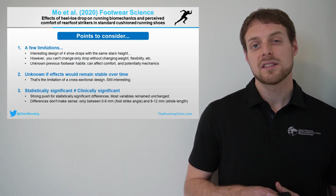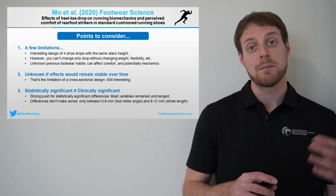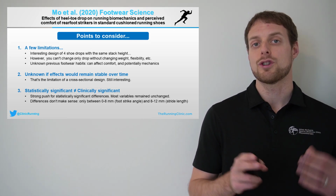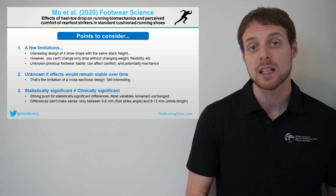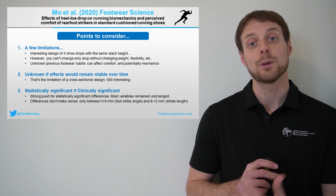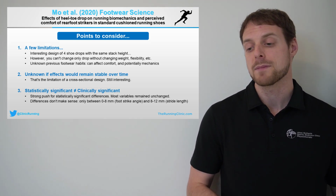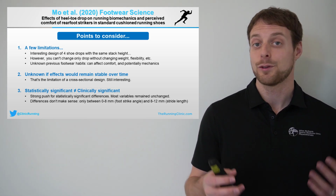Well, it's an interesting study that basically took the same shoe model, same company, and made 4 drops out of it. However, we have to keep in mind that you cannot just change the drop of a shoe. When you're changing the drop, you're also changing the weight of the shoe, you're changing the flexibility, and also we don't know what the runners included in the study were used to before participating in this, because that can affect their comfort, right?